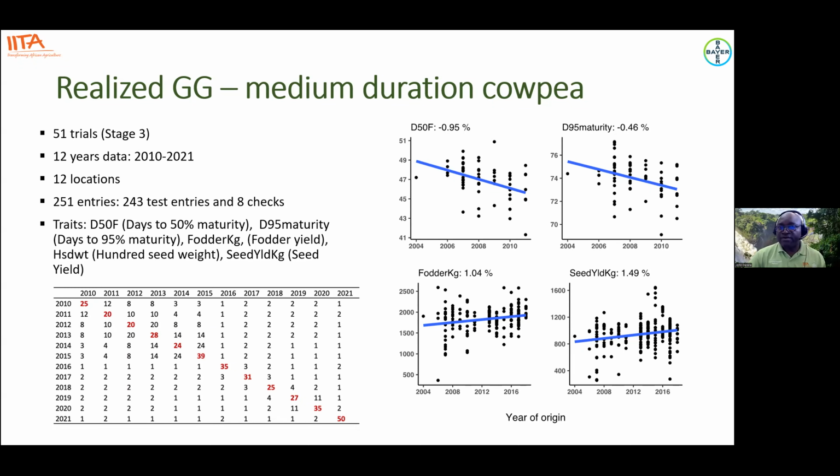For days to flowering, it's less than 1%. The same for days to maturity. And for the yield, about 1%, whereas for seed yield, we measured about 1.49% from 2004 to 2016. This is below the desired. We desire a genetic gain of at least 1.5% as our target.